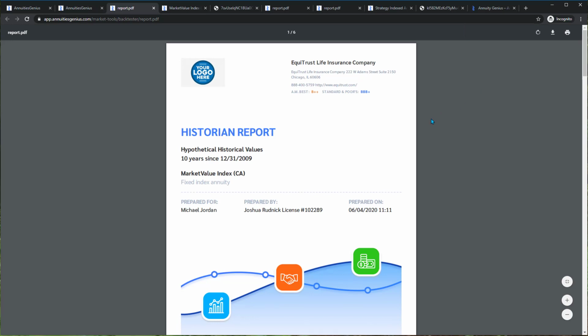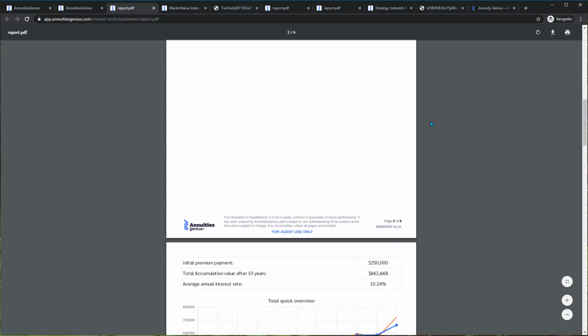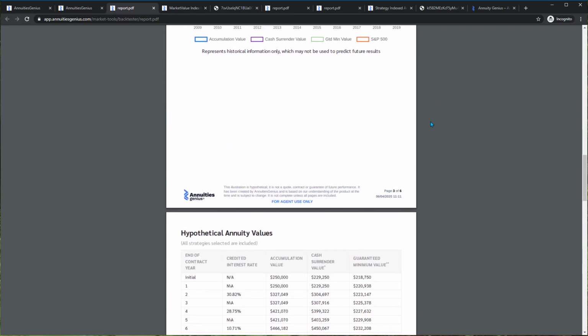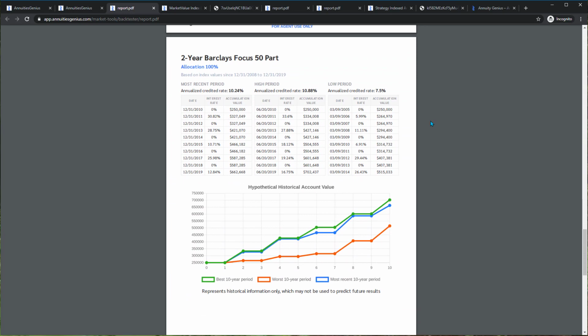This is a hypothetical historical value report. That way we can illustrate the past 10 years. All right, it gives an overview of what we just looked at. Total quick overview with the graph. You have the hypothetical values, and you have the most recent high and low periods.